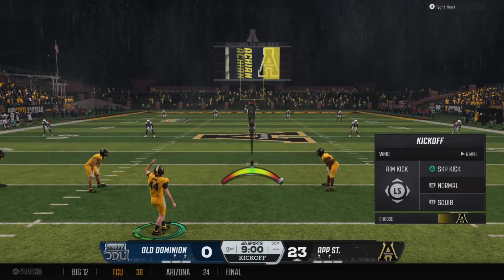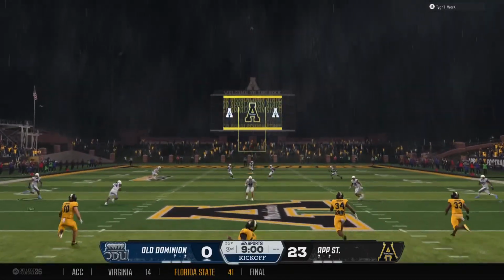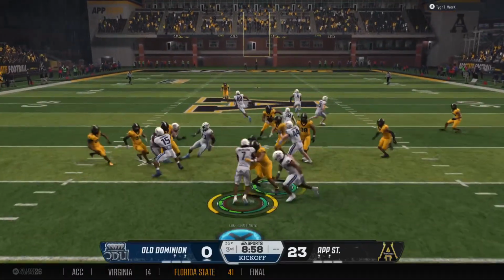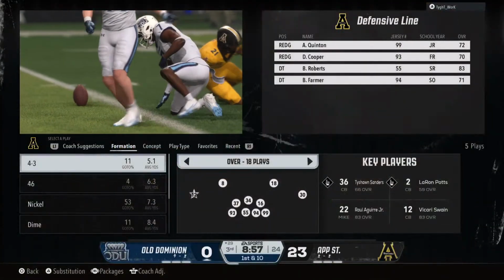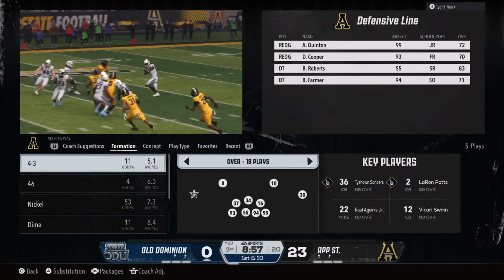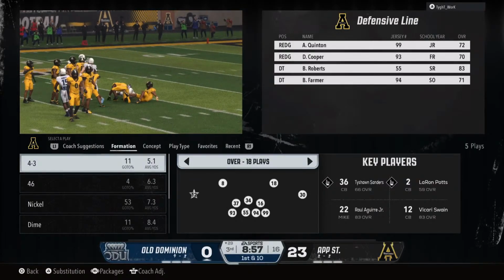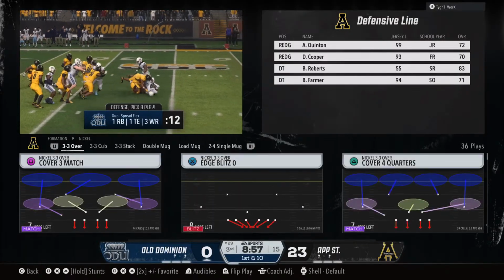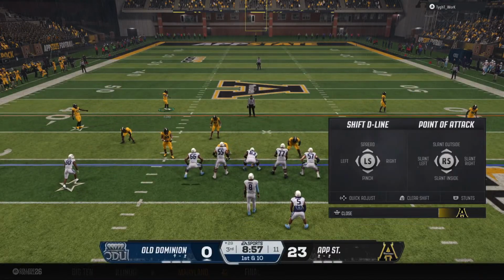And the Mountaineers will boot it away to start the second half. Catches it inside his 20. Chance to really gain some ground. Needed just a little more help to turn that into a big return. They'll mark him down at the 29. They'll get this drive started from the 29.